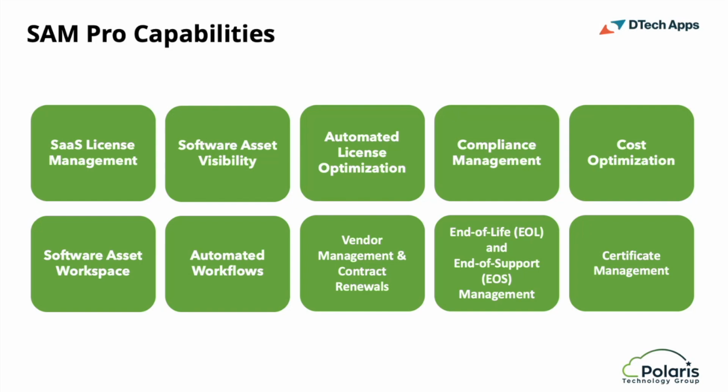Automated license optimization. So if we have a well-defined software asset management program, we can start to automate things like request to deployments. So providing a nice catalog for your users, being able to view that catalog, understand the cost of that software license, and then secure it and deploy it automatically. Really taking the manual hands-on deployments and hopefully cutting cost in the maintenance and deployments of those software licenses.